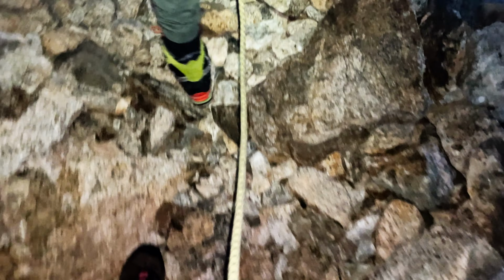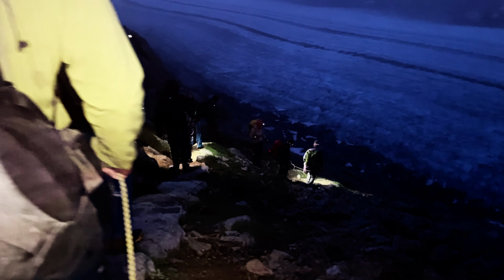Welcome back, friends. It's still night, barely 5 a.m. on the day 2 of our trek across the Aletschglacier. In the light of our headlamps, we make our way down to the mighty Aletschglacier below.